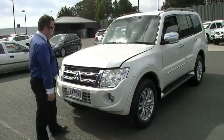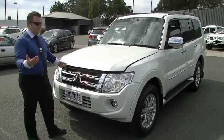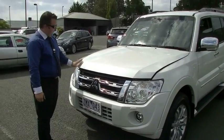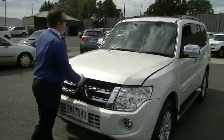Around to the front of the Pajero Exceed now, as you can see, the sun is coming out. One thing you might see from your angle, the pearl white just in there when the sun's hitting it, a great colour in this car.